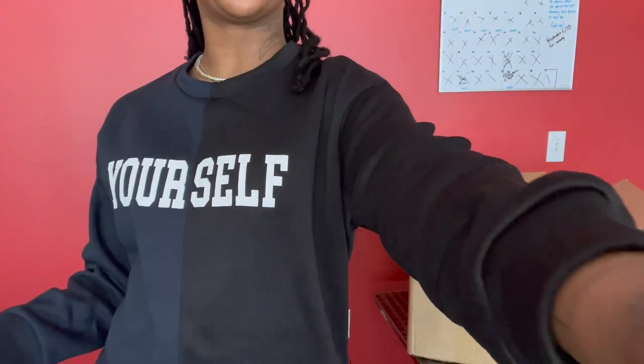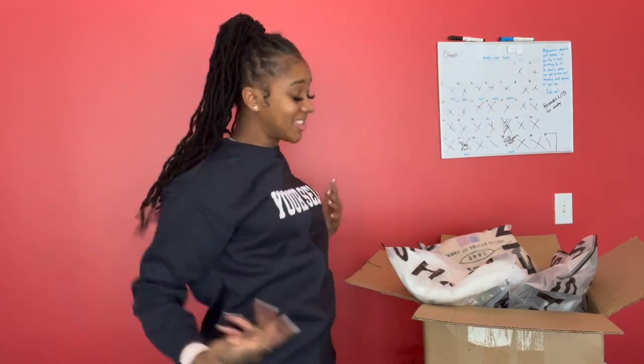I feel like the material, they know what they're doing. They got the greatest material. It feels like all the rest of my sweaters that are not from Shein ain't even this thick. I feel like these are gonna be some durable clothing. With this being my first haul, I feel like this will not be my last, because I feel like all of the materials of all of this stuff is perfect.